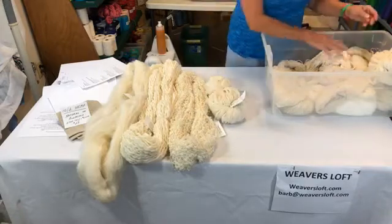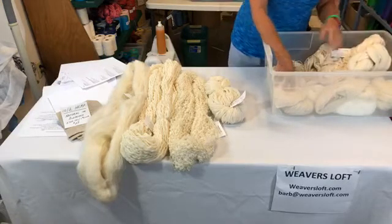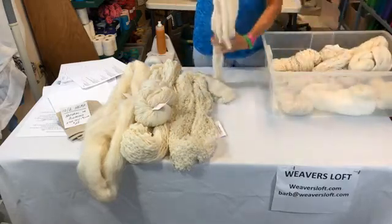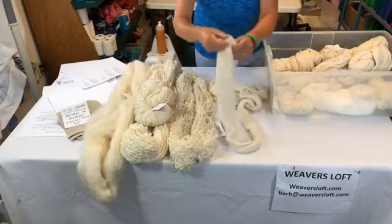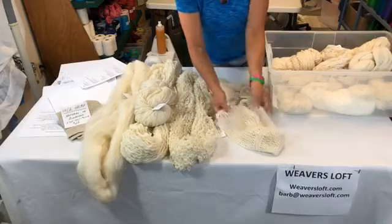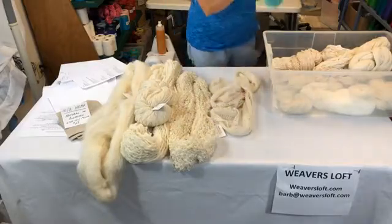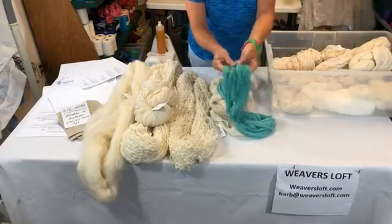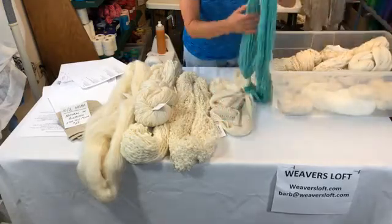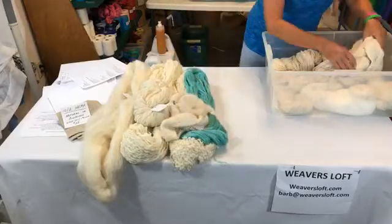I have it in a fingering and in a sport weight. We have, let's see, some fun yarns here before we run out of time. I don't know if the sparkles will show through here at all. Not particularly. Anyway, this is called Snowflake, and it has sparkles in it, and when it's dyed, I don't know if you can see the sparkles there, but there are sparkles there. That's not the same one. That's a different one. Yeah, I have other sparkly yarns. So anyway, that's Snowflake. All of these are on the website.